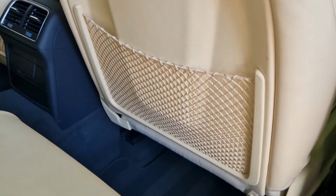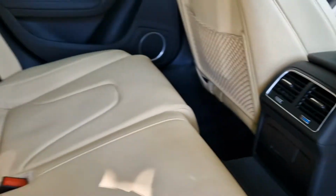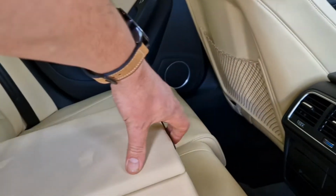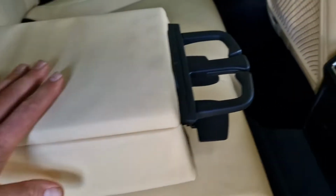But have a look at the back there. You can just see there's not a single mark on any of the backs of the seats. Got a pull down armrest here with your first aid kit inside, and drink holders for the rear passengers as well.